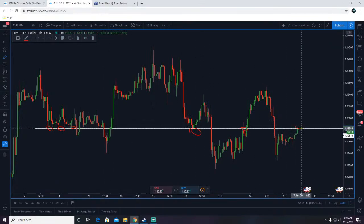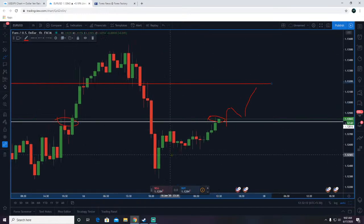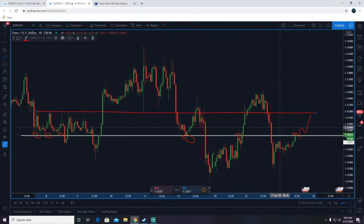So now price is sitting right at that resistance here. For a break and retest, you need to wait for a close above, then a retest and continuation to this next level here. That's what I would do in this case on Euro USD. But for now, you can see that it's at resistance and it closed just below that zone. I think you need to stay out of this for now.